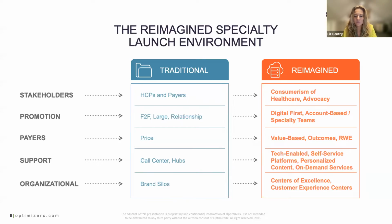And internally, we've taken a look in to say, we can't have these brand silos and these silos within the brand. Because we're obtaining so much information from our customers, our programs, our products, we're building centers of excellence teams and customer experience centers. So it's a very, very exciting time to be launching a specialty medication because of this new reimagined environment. But it also might feel a bit overwhelming.